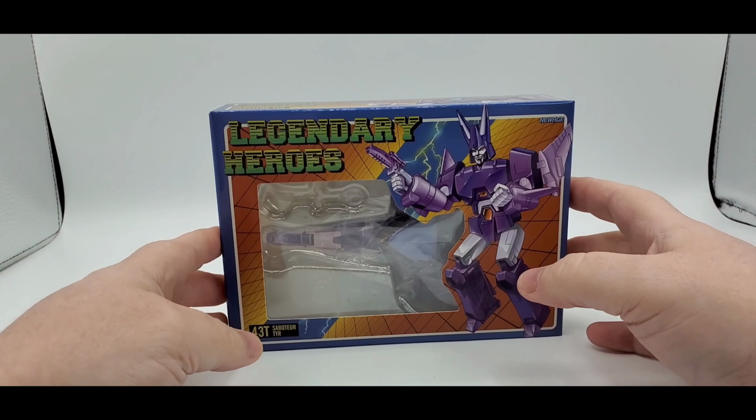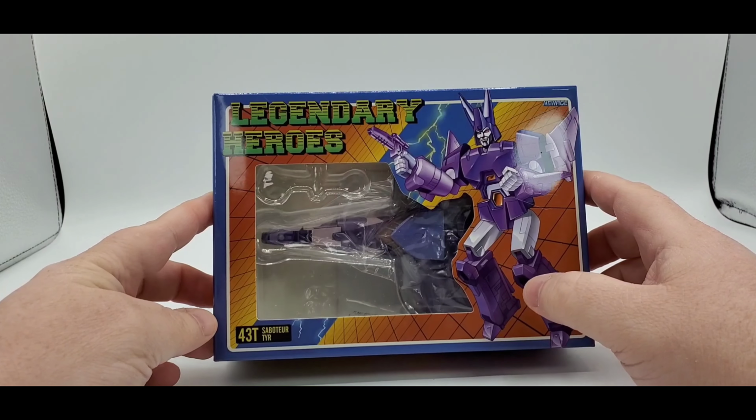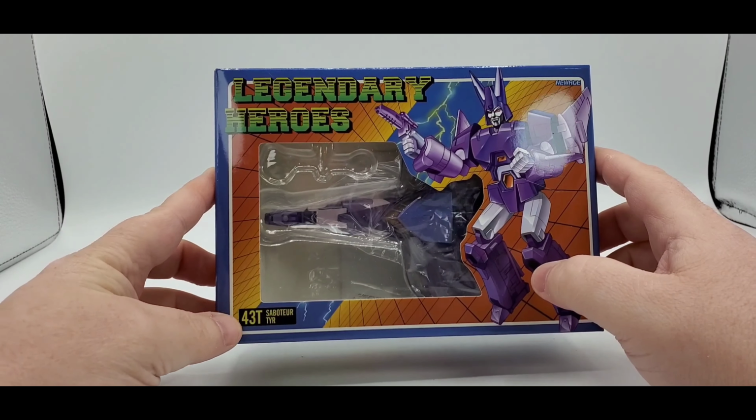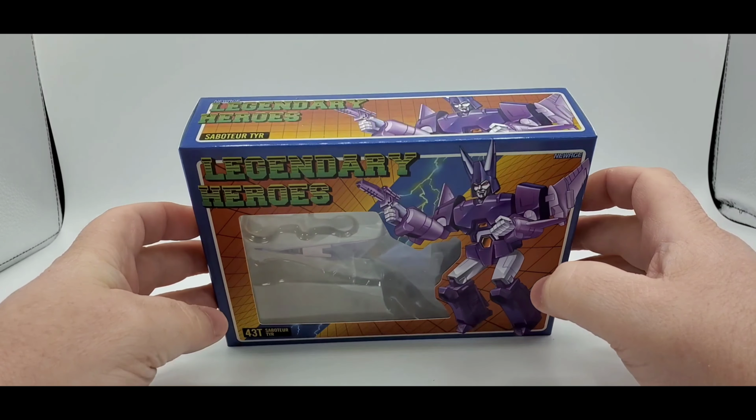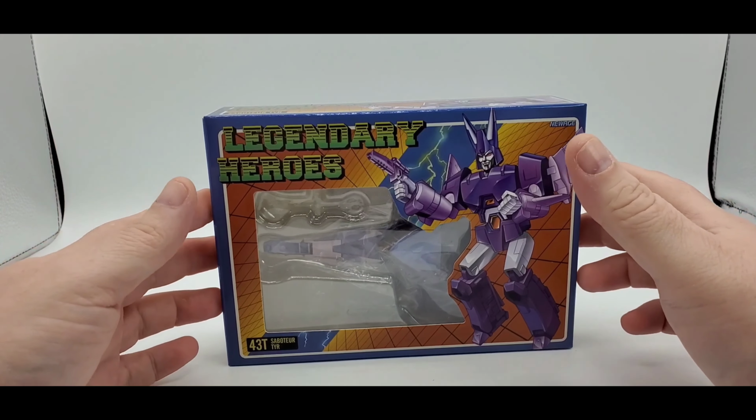Alright, let's do another Transformer review and another clear Transformer. Yes. So, the last of, I hope, this mold. This is going to be NewAge, this is 43-tier, this is TYR, and this is their Cyclonus. And it's the clear version, or translucent version.